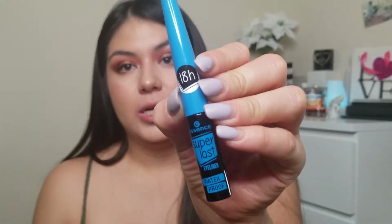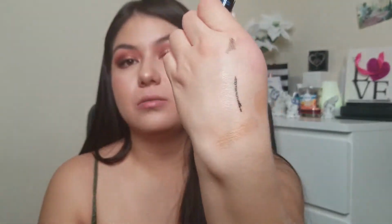Good shade. I also got this liquid eyeliner, which is the Essence Super Last Eyeliner, which is supposed to be waterproof, and it's supposed to be 18-hour long wear. I haven't even opened it. Okay, the applicator of it is kind of like this plastic thing. Oh damn, that's hella dark. Okay, let's try it and see how it goes. It's very liquidy though, like very liquidy. I don't know how that's gonna work, but let's just try it, okay?